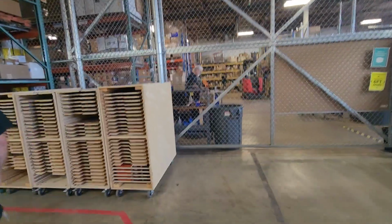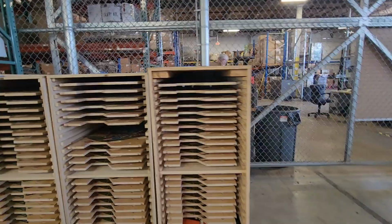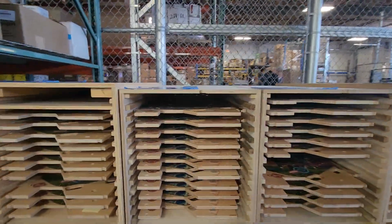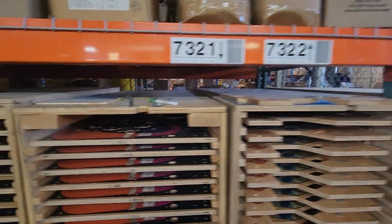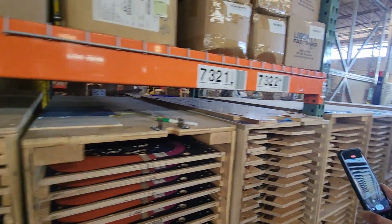Yeah, look at the playfields all stacked in there. Guns N' Roses, Toy Story, more Guns N' Roses. That's a Dowden right there, on top.